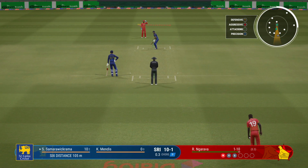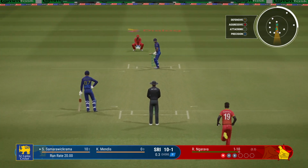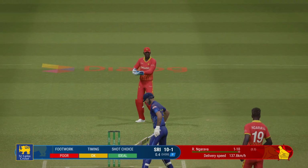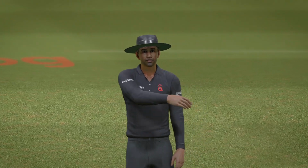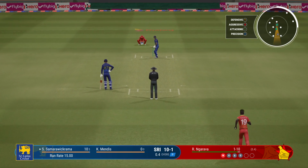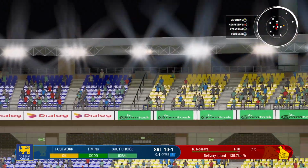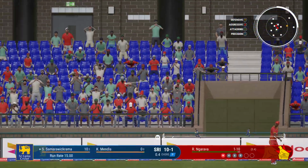Boundaries are flowing. We need to find a dot ball or two just to slow things down again. That was a tremendous delivery. Fizzed through to the keeper. No more short balls this over. Nicely fielded out deep on the boundary.